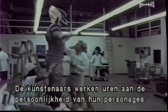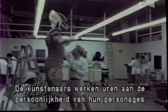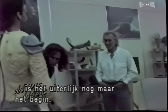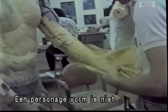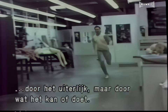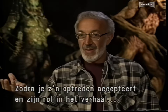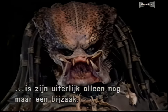The artists at Stan Winston Studio spend hundreds of hours endowing each of their characters with a distinct look. But even with a beast as intimidating as the Predator, for Stan Winston, appearance is only a start. What creates a character is, in fact, less of what it looks like, much more of how it performs, what it does, how it acts. Once you buy into and accept that character's performance and how that character is telling the story, then the icing on the cake is how really neat that character looks too.